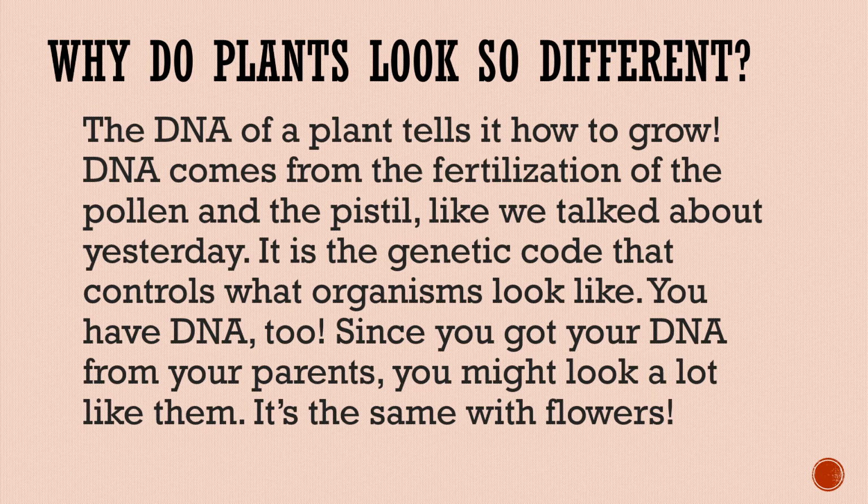For a plant, the DNA doesn't come from a mom or a dad. It comes from the fertilization of the pollen and the pistil, like how we talked about yesterday. When the bee or the wind or the water or the bird moves the pollen from the stamen to the pistil, that is when it fertilizes. And the DNA rests in that fertilization. It is the genetic code that controls what the plant looks like.